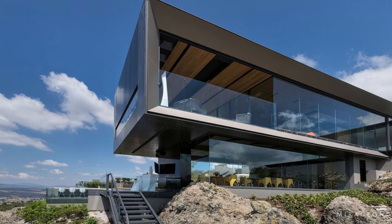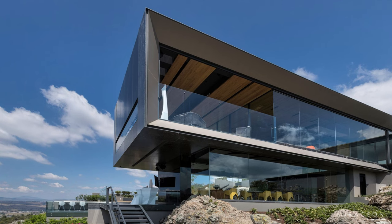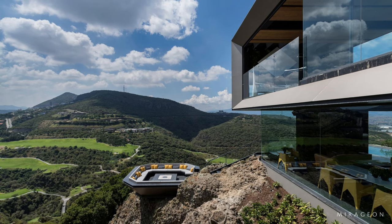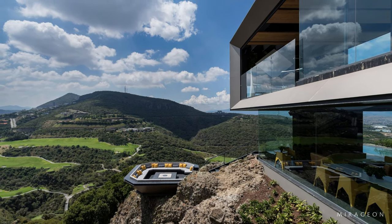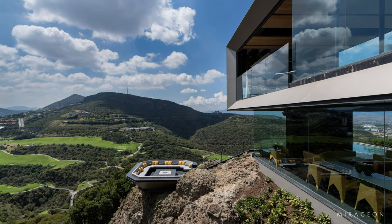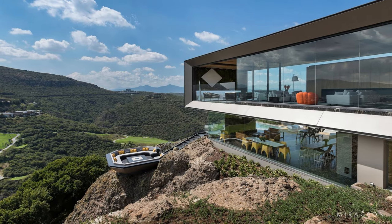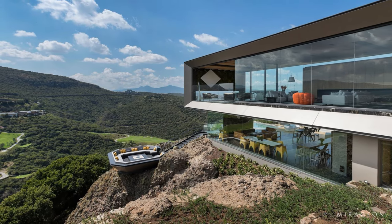Its construction was initially complex, as the terrain consists of a large rocky formation 100 meters wide and up to 30 meters high, dominating the view of the valley and surrounding mountains. The idea was for the house to command the view and appear prominently suspended, daring and light, hence its name.